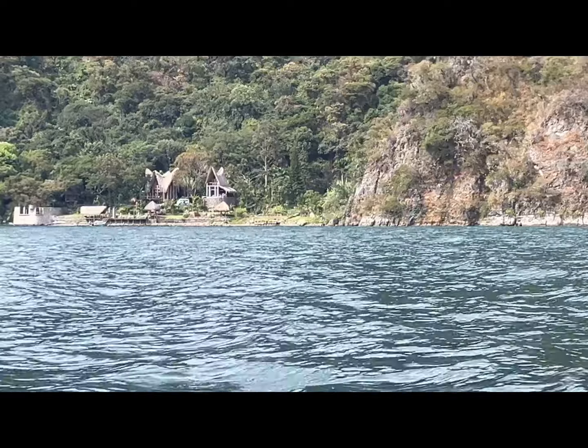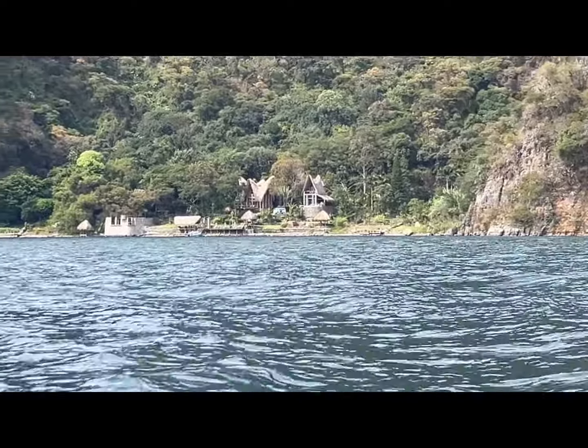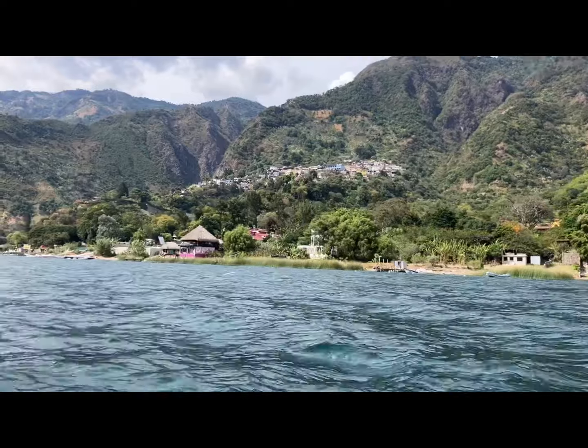This lake is beautiful. It was formed by a huge volcanic eruption. The lake is over 1,000 feet deep, with 7 volcanoes surrounding it.